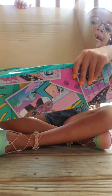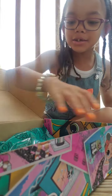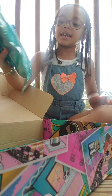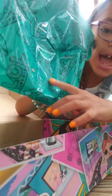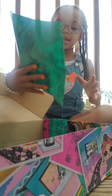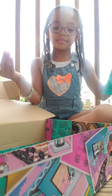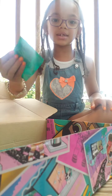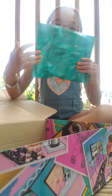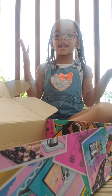Let's see. There's blue bags. They usually have pink ones. And it says LOL Supplies MGA. That's the one who made it. And there's another skinny one. This one's the skinniest. And I got this one. And this one.